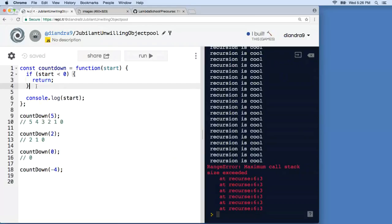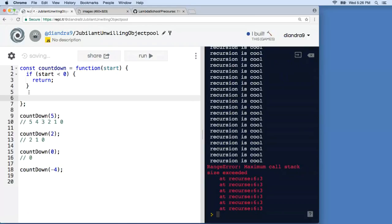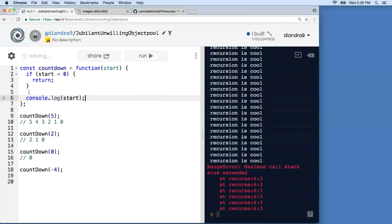So now we know that, and in fact, I'll get rid of this for just a minute. We know that if start is less than 0, we return. And sure enough, in this case, it'll work. And then in the case that it's above 0, we want to console log our start value. So let's see how we're doing so far.